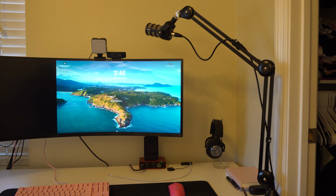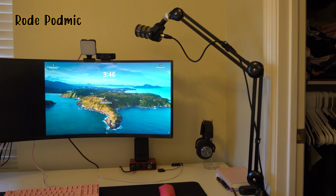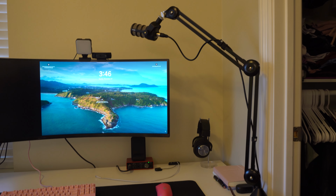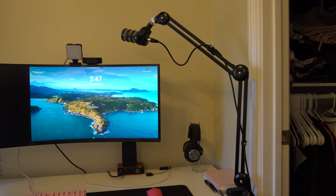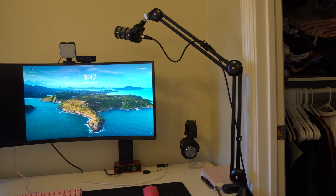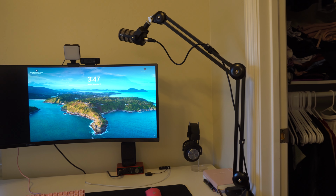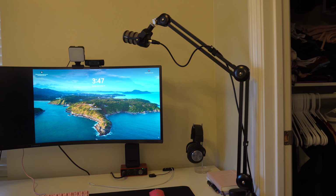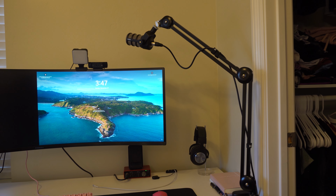On the right hand side, you see that I have my Rode pod mic, and it is anchored by a stand, also by Rode. I would say that the pod mic is a middle of the pack kind of mic. I think it cost me $200, and I feel like it has worked out just fine for me this entire time. I have no issues with it.